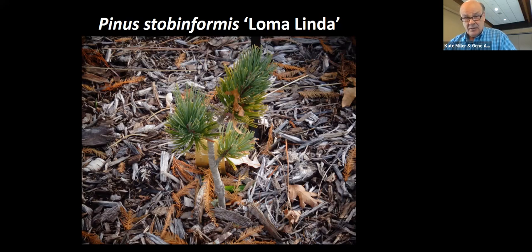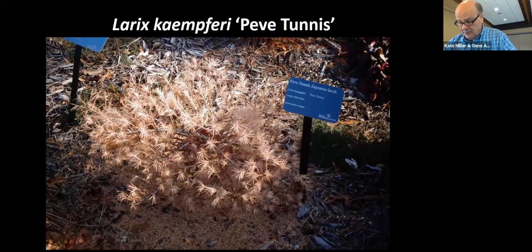A larch that has an unusual prostrate form is Larix kaempferi Pevé Tunis. For this reason alone, the larch deserves a place in this garden. That it is also a very slow grower makes it even more deserving.